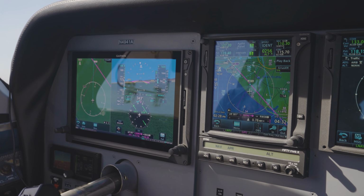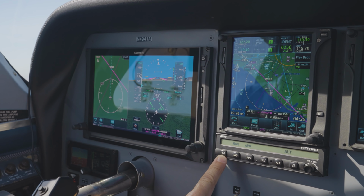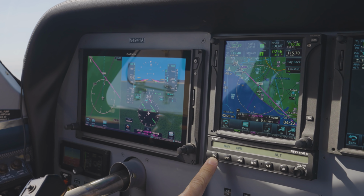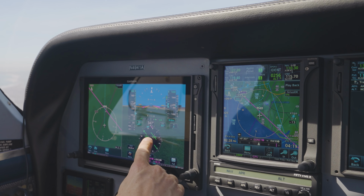Now, in the Garmin autopilots, it would stay in heading mode. Wait. 494 Alpha, contact tower 119.4, we'll see ya. See ya, thank you, 4941 Alpha. Here comes the glide slope, or the localizer, and there's the turn.